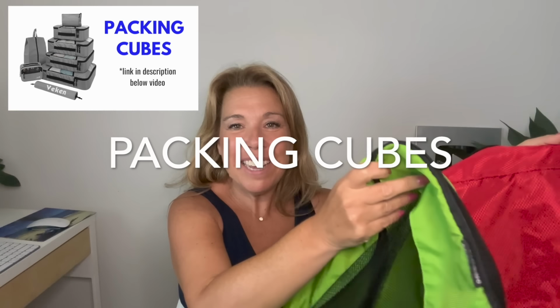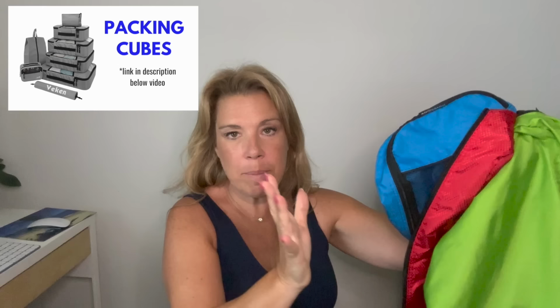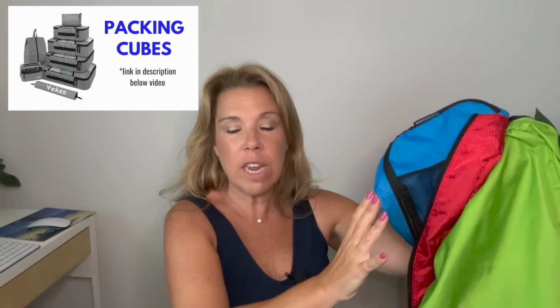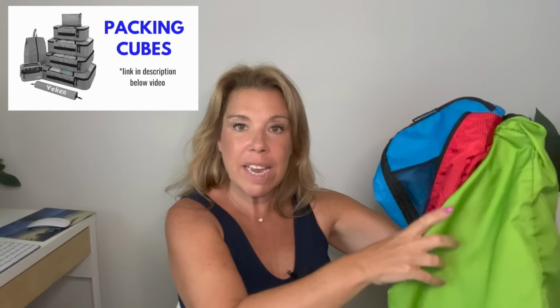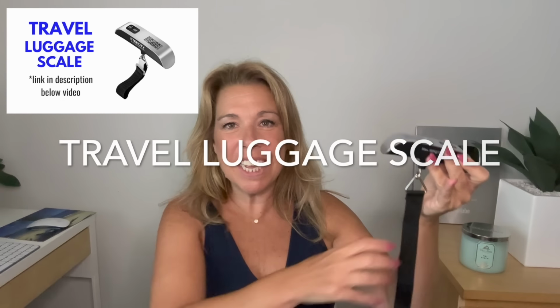Packing cubes. Now, packing cubes are so helpful. If you haven't gotten on the bandwagon of packing cubes yet, maybe give them a try. I like to have a different color for every member of the family, but it's definitely not necessary. And different sizes are really handy as well. And even in your carry-on bag, to keep the extra clothing or to keep bathing suits separate, it really does help to keep organized.